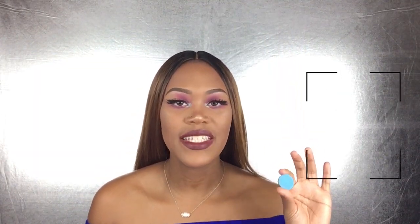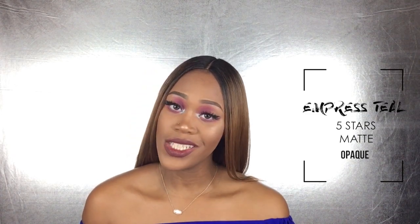And this next blue shade is called Empress Teal. It has a 5-star rating. It is described as a lavish blue-green hue with smooth matte finish, so a satin finish, but on here it does say matte. The application says that it is a semi-opaque application. Swatching it is very creamy, very, very opaque, so therefore on the swatch it's going to be opaque, but let's see.